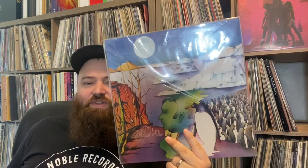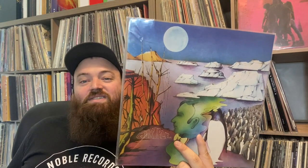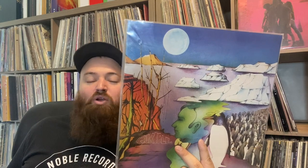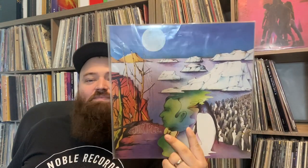Let's see what else I got here. This one's called Merpel. This is some Italian prog. Really fantastic stuff. The originals of this go for like $600 or $700, but it's a mind-blowing Italian prog record. This was a reissue that I got from a buddy I was talking about a minute ago. It's dynamite stuff. But the reissues I think you can get reasonably cheap, and it's definitely worth listening to online at least.